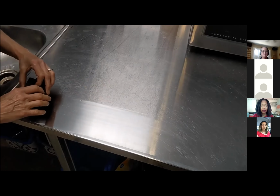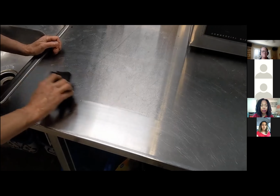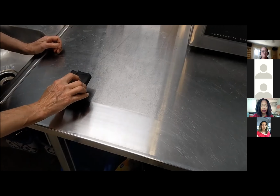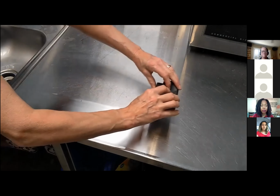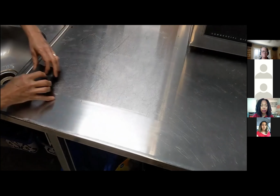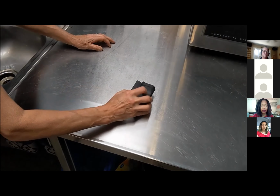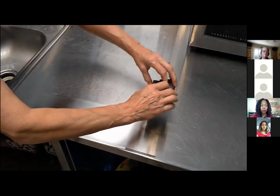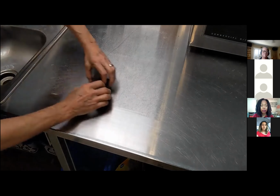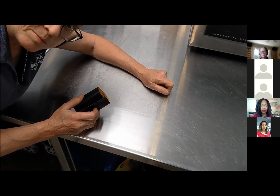When I'm doing the sanding, one of the things I want to be sure of is I don't want to just go back and forth like this. I don't want to go in swirling motions. I want to push the sanding block and raise it up, push the sanding block and raise it up. What I don't want to do is go like that, because I'll end up with a little swirl on the end. So just use straight motions, kind of like that. Okay, I'm going to get started. Let's wet the sandpaper.